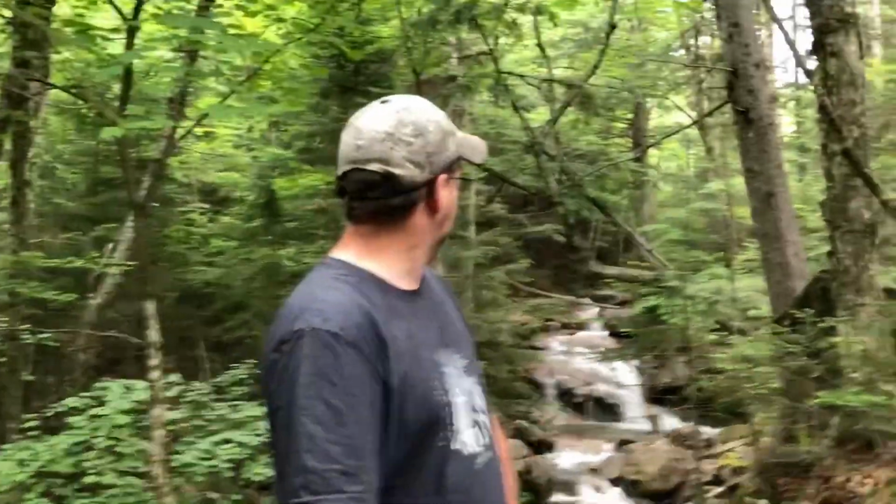Today we're in Franconia Notch, New Hampshire, Lafayette Place Campground, and we're hiking up the Falling Waters Trail. And it looks like it's going to be a beautiful hike.